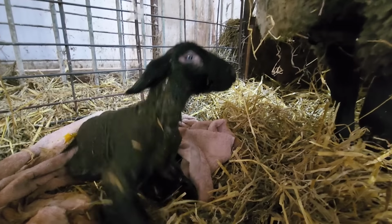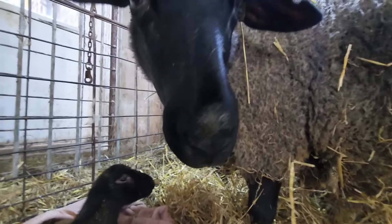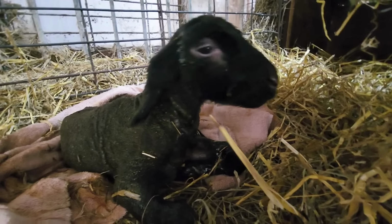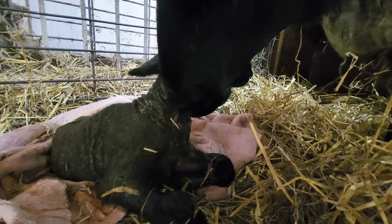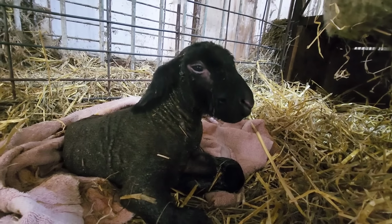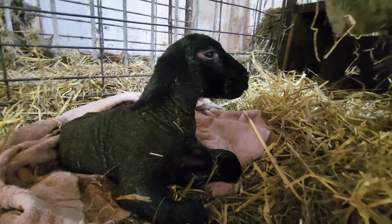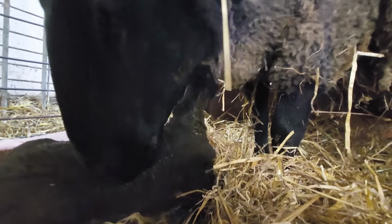Arnie's just getting the iodine and the colostrum. Hi, Mom. He's lovely. Someone asked what a proud lamb is. A proud lamb is one who just has a funny look on him like this, head right up, ready to take on the world. It's just a whole different attitude. He's very proud. She is proud to be a mom.